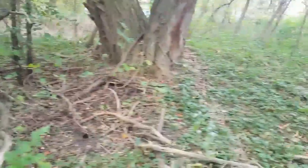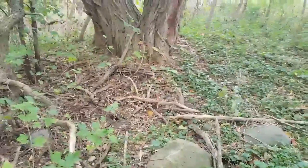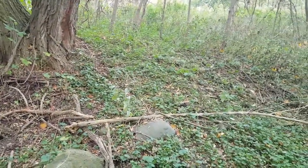scouting another location. It does look promising, a bit overgrown, but this looks like there was something standing here. A bit of an indentation in the ground. There are a lot of abandoned properties in this area, so my school is going to be my priority, but I may come back to this one either today or another day.